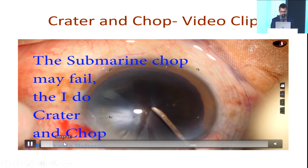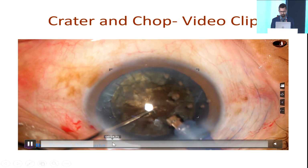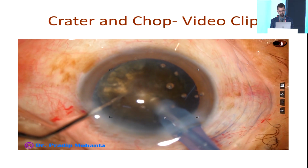In this case, let us forward this to the capsulorhexis. It is done. And now this is a harder nucleus, and the tip is not going to the proper depth.